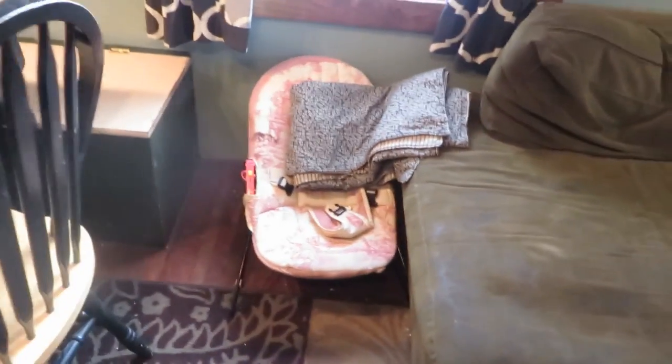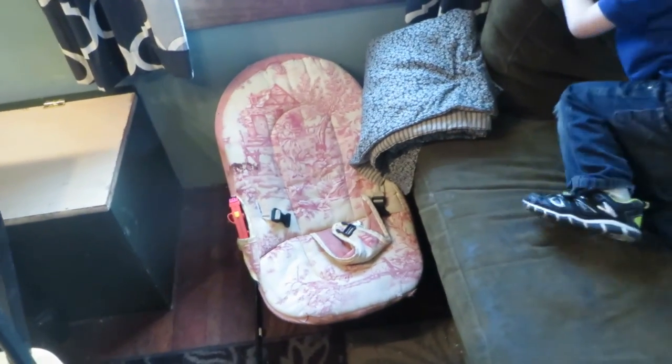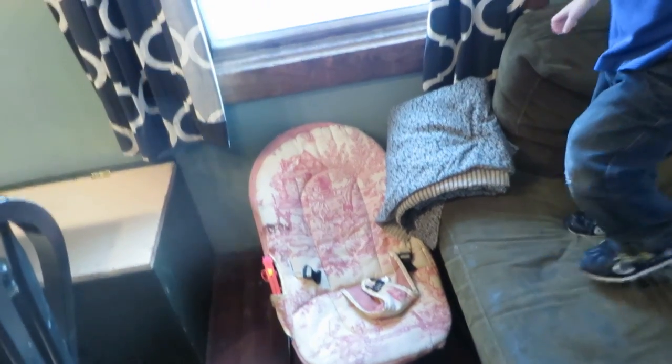There we have our little baby bouncy seat. This is where Miss Claudia sits right now. We didn't have a lot of room for anything, so we don't have a lot of baby toys because there's just not a lot of room for it, so we just keep the essentials in here.